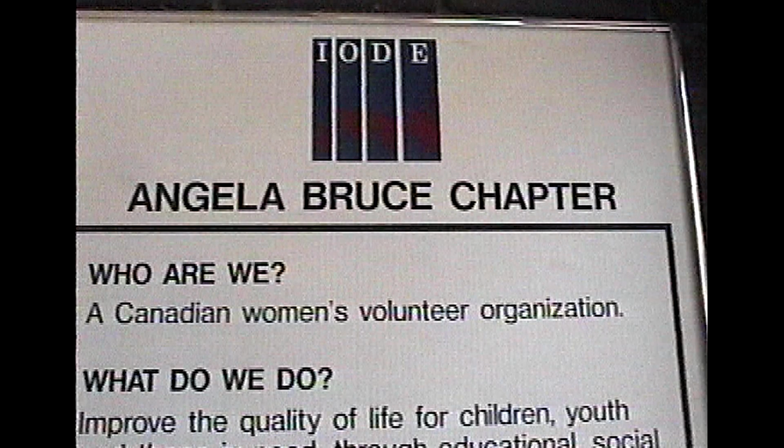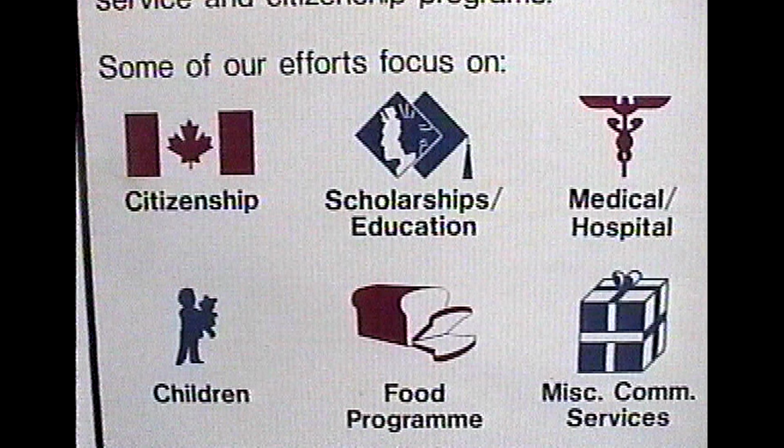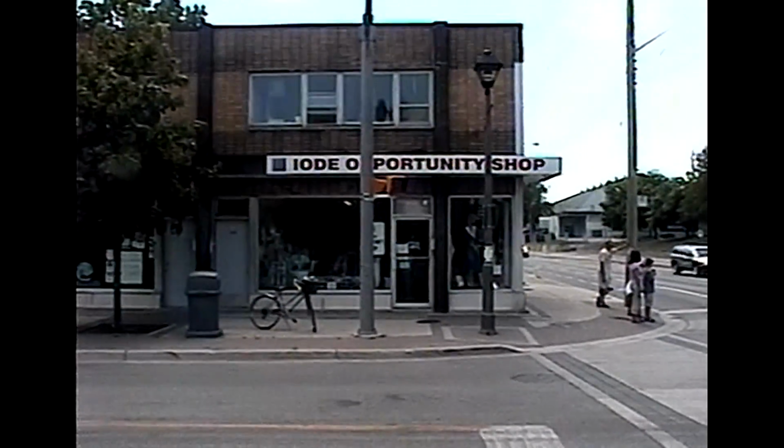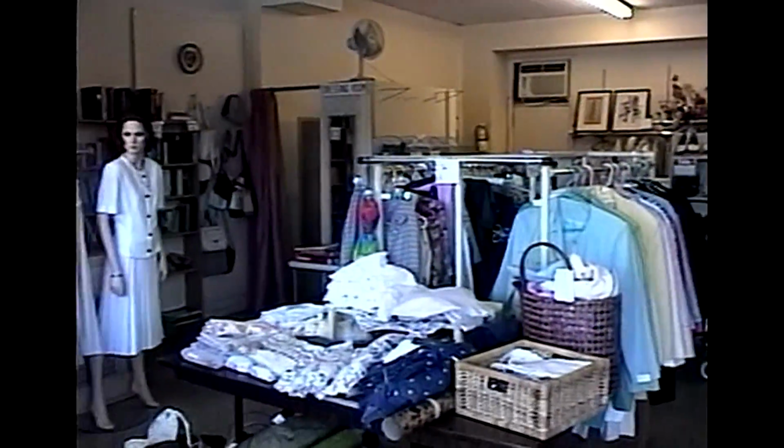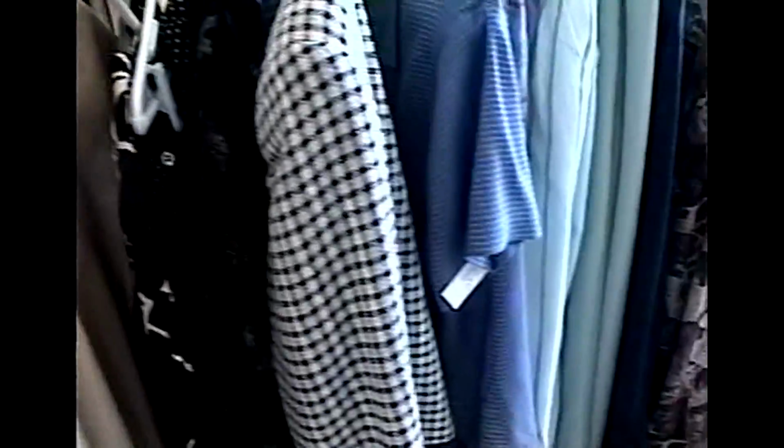The IODE offers several forms of assistance in the form of bursaries, scholarships, and they also hold fundraisers in addition to their used clothing outlet. I can go there with $20 and literally come home with two outfits, three outfits, designer clothing, and some of the things have never been worn.